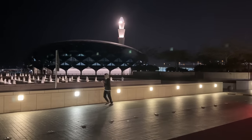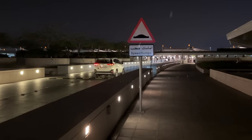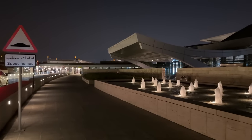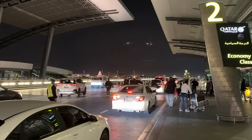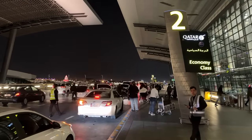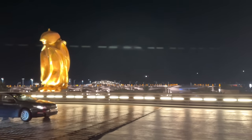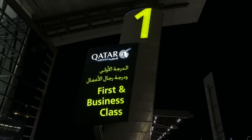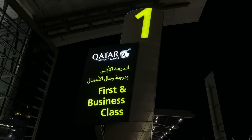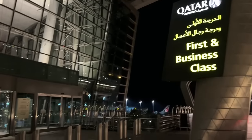Our day starts just after midnight, where we're walking over from the Hamad International Airport's parking lot. From here, the airport design is already on display with a beautiful mosque and a great lighting and fountain arrangement. Here at curbside, the main signage is for Qatar, mostly economy class, but at the close end, the first door is specifically for first and business class travelers. When an employee saw me filming my content, they rushed over to help me with my bags, which was a great surprise because I was expecting them to ask me to stop recording.